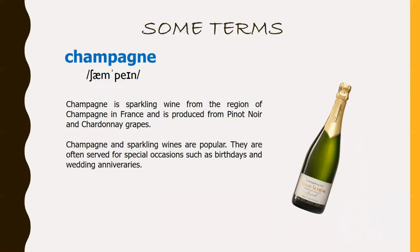Now, some words that you should pay attention to. Number 1 is champagne. It's a kind of drink, very popular. By definition, champagne is sparkling wine from the region of Champagne in France and is produced from Pinot Noir and Chardonnay grapes. Champagne and sparkling wines are popular. They are often served for special occasions such as birthdays and wedding anniversaries. So here's a picture of champagne.